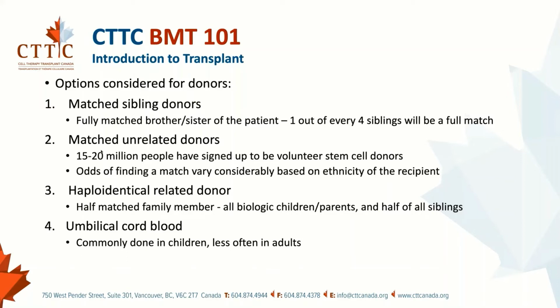So up until 10 years ago, haploidentical transplants were rarely done in Canada, or even indeed worldwide. Haploidentical related donors are half-matched family members. We know now that through adding in 1 extra medication after transplant, something we call post-transplant cyclophosphamide, we can safely do haploidentical transplants with outcomes that are very similar to those in matched sibling donors and matched unrelated donors. Haploidentical transplants are almost always available, so all biologic children and parents of a potential transplant recipient will be haploidentical matches, and then half of all siblings will also be a match.